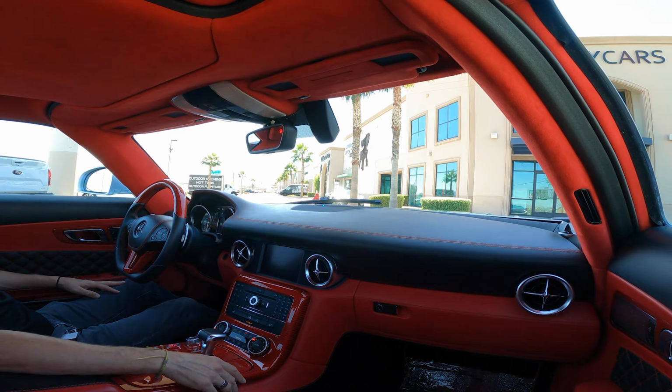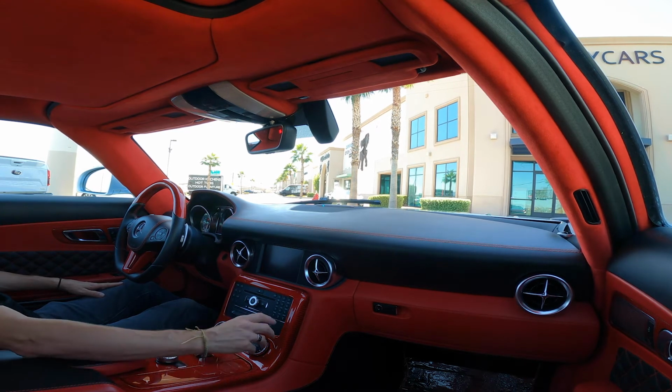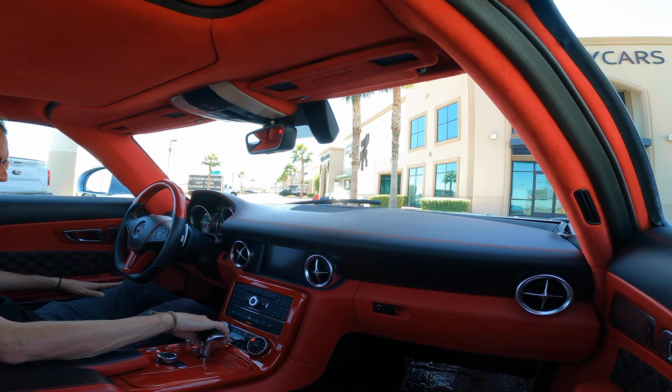Now the air conditioner is blowing nice and cold. I just had it on a minute ago. Still hot out here in Las Vegas, end of September, so I've got the air conditioner on. I'll turn it down in a couple of minutes so we can hear what's going on. I know right now you probably hear a lot of air conditioning, sorry. Okay, so here we are. I'm gonna engage drive. We're gonna go for a quick ride. I'm gonna turn the air conditioner down now. You can already tell it's a little loud.